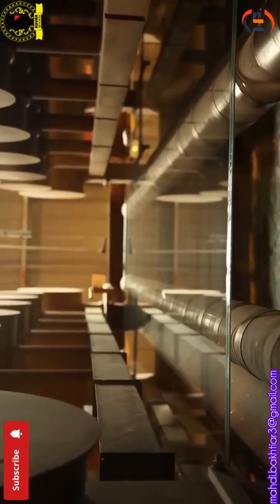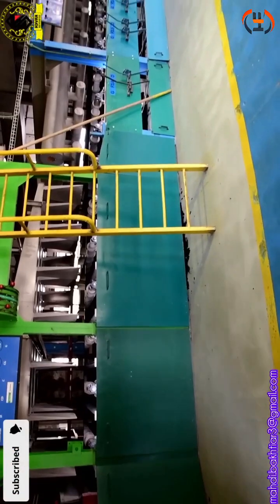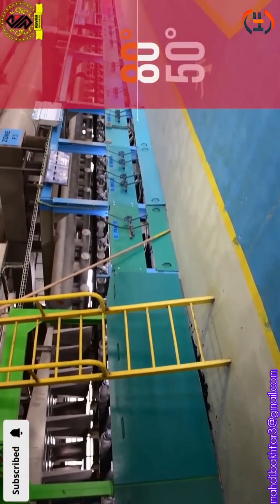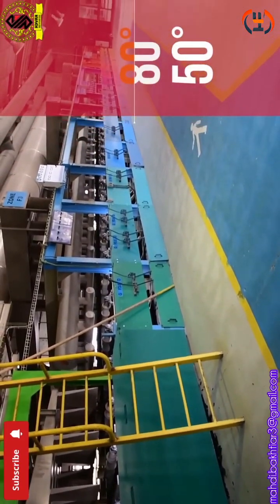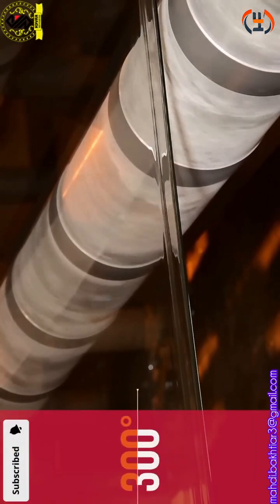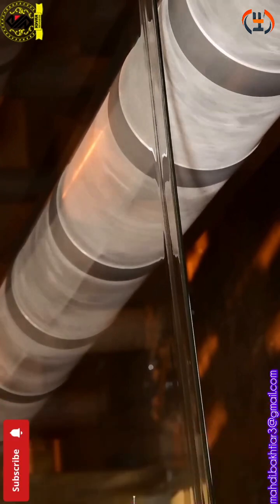The second part of the lehr is the cooling zone, where, depending on its thickness, the ribbon is gradually cooled to reach a temperature between 50 degrees Celsius and 80 degrees Celsius. At about 300 degrees Celsius, it becomes possible to lock out the downstream area of the line without impacting its upstream part. This can be useful for maintenance purposes, for instance.